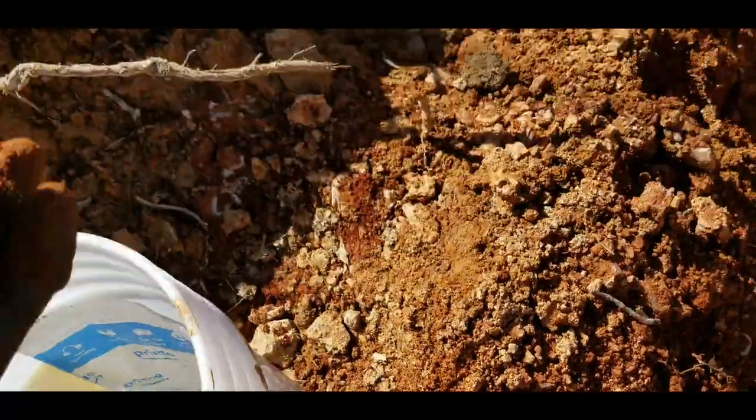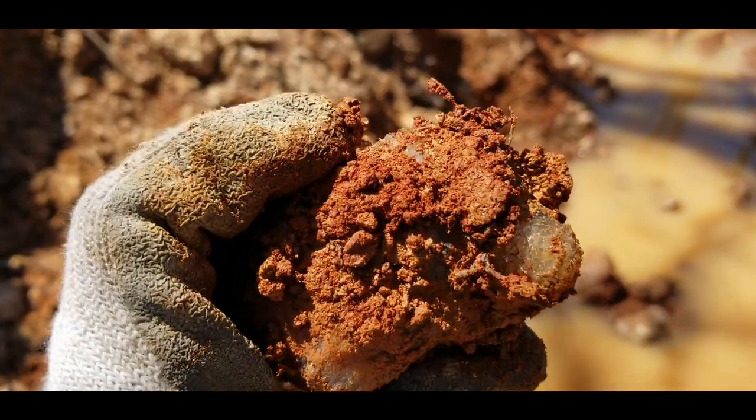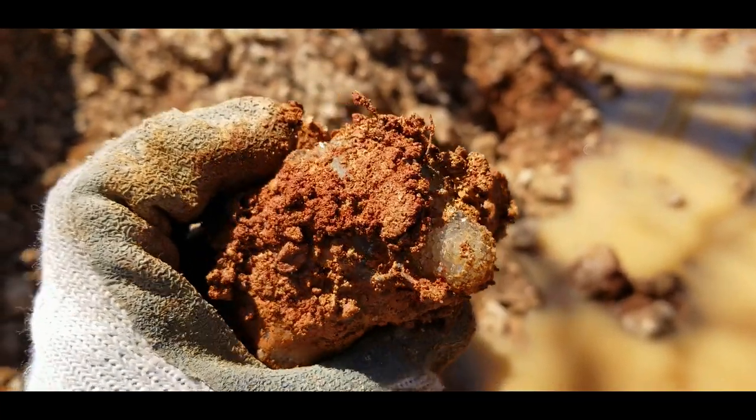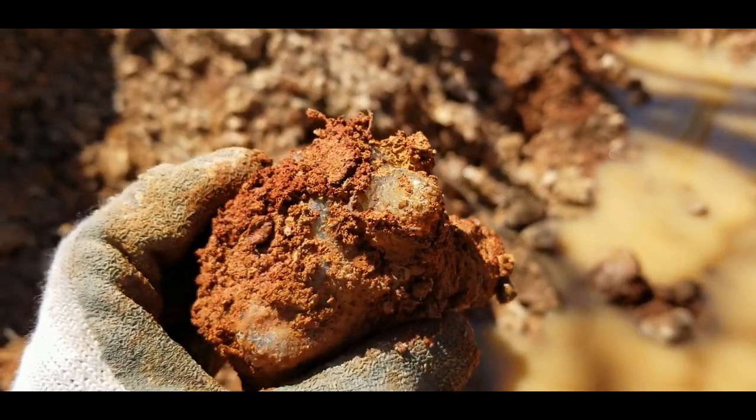And then, you know, you got the rich red clay there. Where's the, yeah, there it is right there. So they're at least undamaged if they're covered with clay because they just got dug out. So that's one good sign.